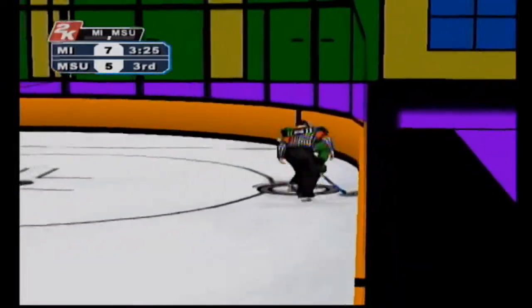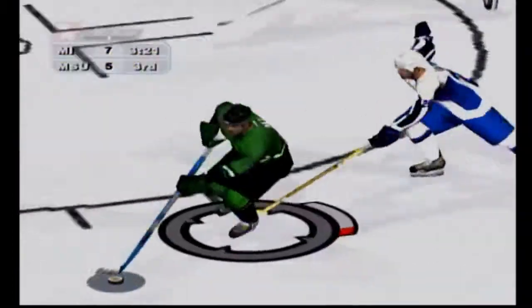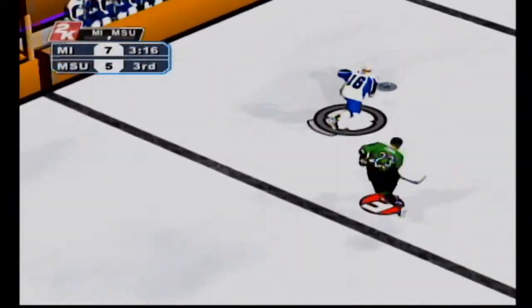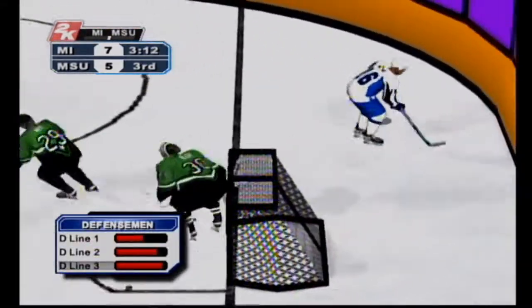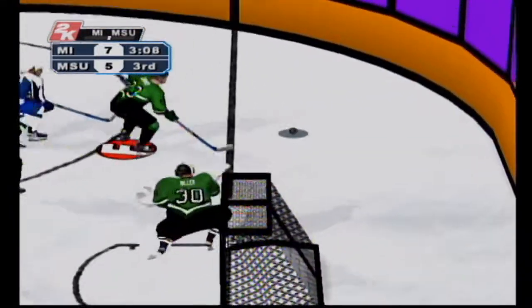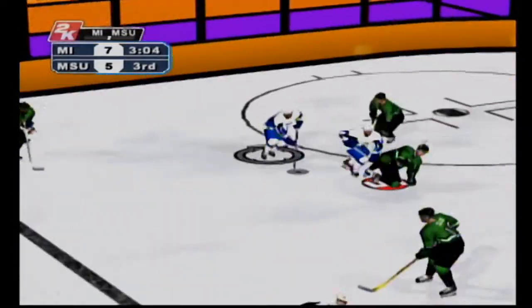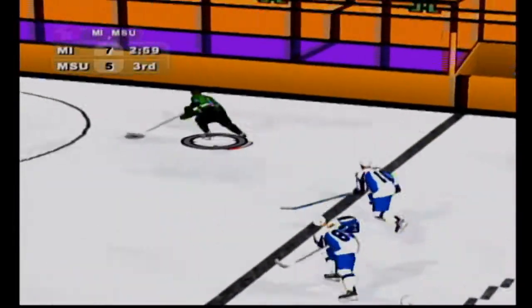Miller with that pad save. Oh, and here they come. Oh, and Turco shuts down that play with a poke check. Sloan has control, and it's going to be 2-on-2. Sloan is off target. From Sloan to Tamer. And it was stopped by that right pad. Cummins, Calder, center ice.